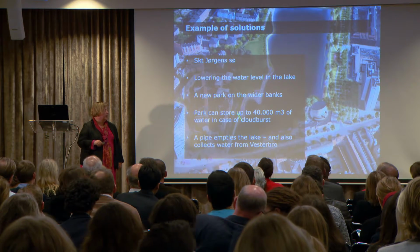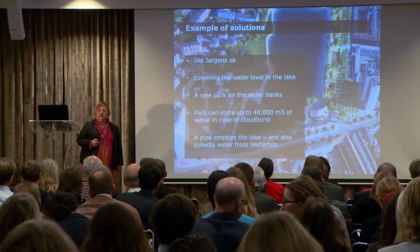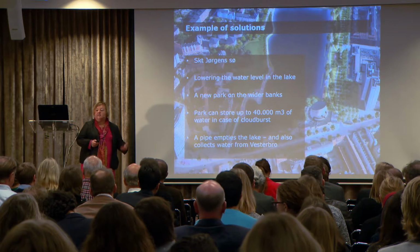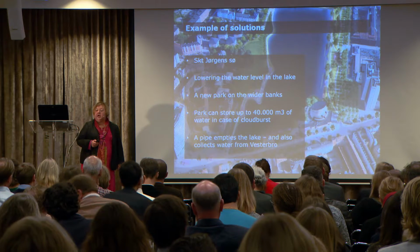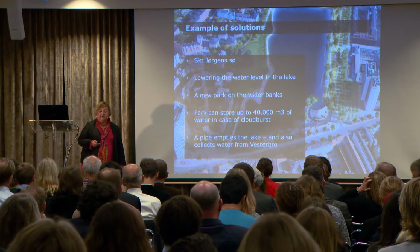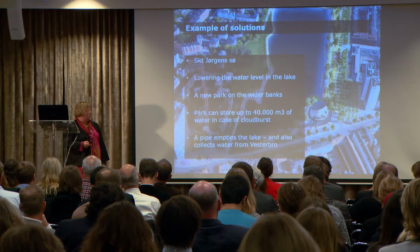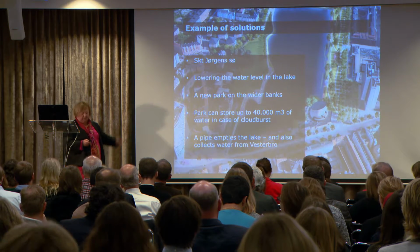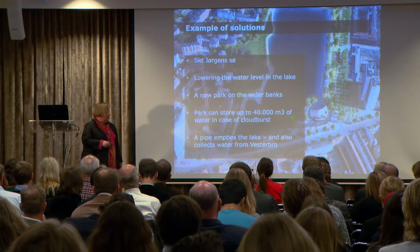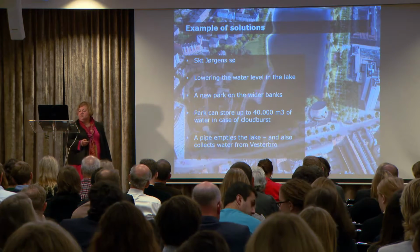Create a park in an area in the city where we are lacking green space, where we are lacking recreative areas for the citizens, and make that park in a way where it can handle being flooded. Just like they have in Hamburg, in Hafen City, the green areas there can be flooded for a short period of time. The same we can do with this park. And then a pipe will empty the lake, and that pipe can also collect surface water from the rest of the area.